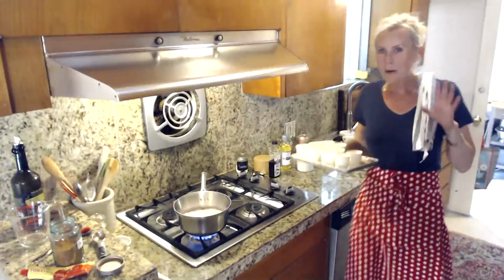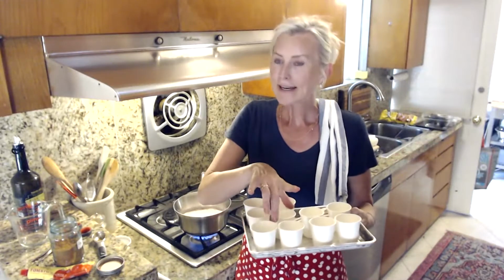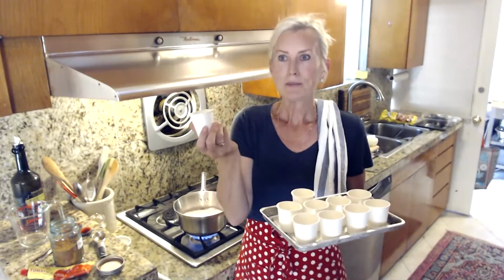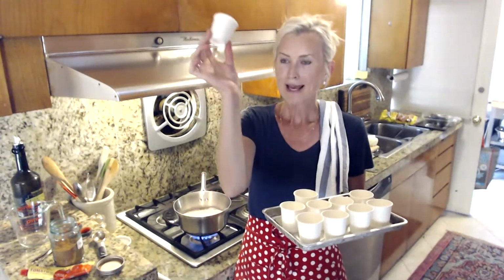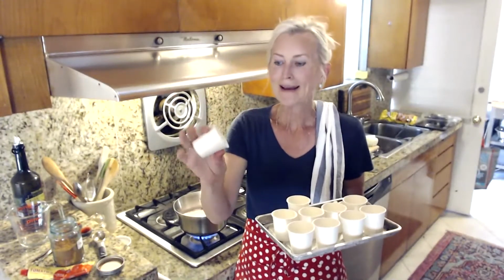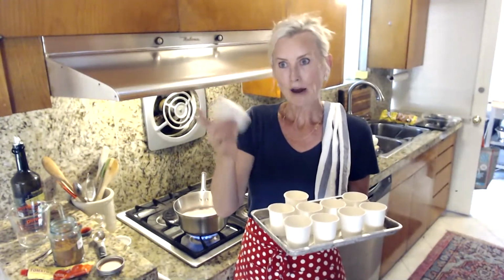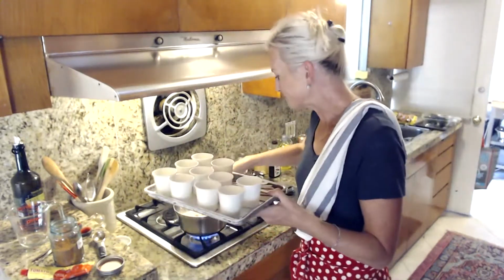I do have popsicle molds, and in a lot of my pictures I use popsicle molds, but for the everyday person, if you do not have popsicle molds, this is what you do. Dixie cups. They can be paper, they can be wax, it doesn't matter. These are just 3-ounce Dixie cups. I get them online, I get them at CVS, I get them by the 100, and I actually prefer to make them in this. They're easier to store, and they're easier to get out, because you just tear the paper off.